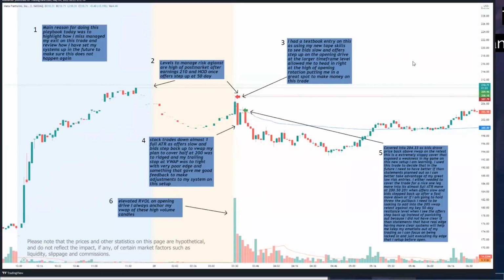Okay, great. So now we've defined what trade you're making. How do you execute it? Okay, so how I'm executing it is when you get the opening drive into the level and you see the tape, you see offer step up at the level and the bid slow down, you're shorting against that level, the 50-day, or the high of the previous day. And then for me, I was looking for one ATR move.